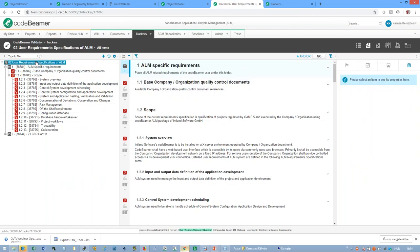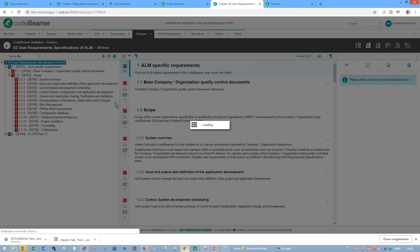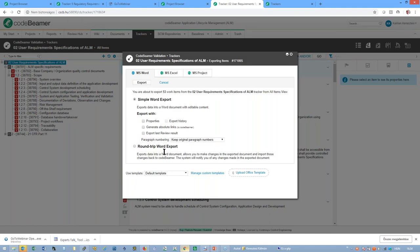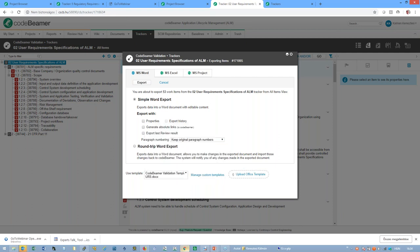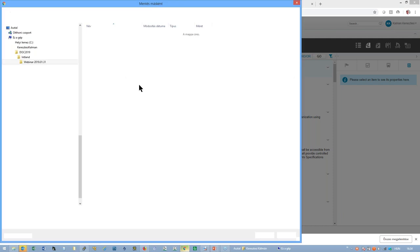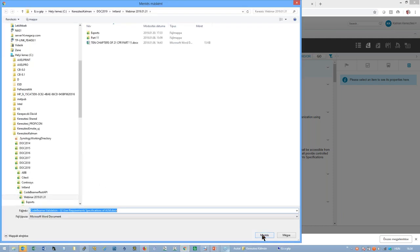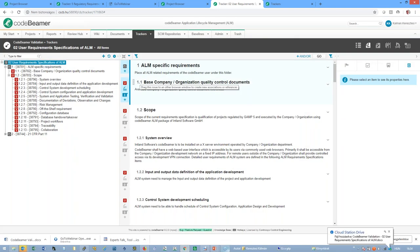The exports are easy to do. You simply select the tracker and select export to Office. And then your user requirement specification quickly becomes a Word document. You select the actual template you fixed and you press export. This way, the information you have here on the left side becomes part of a Word document. You simply save it. And that's it. And you can use that to review by others, to comment, of course, and to print it out later on and sign approve.